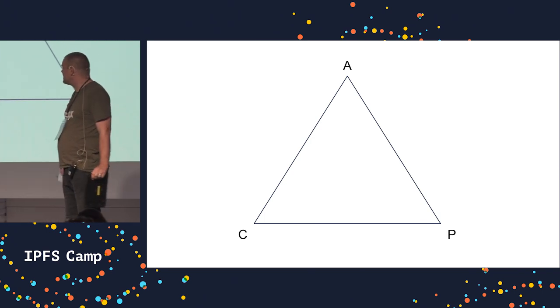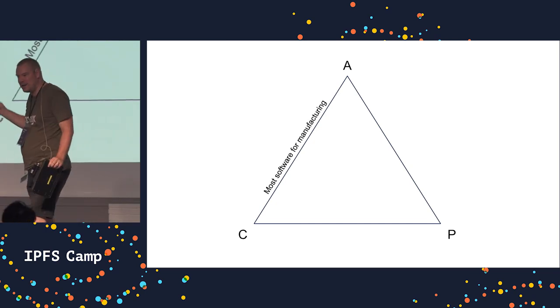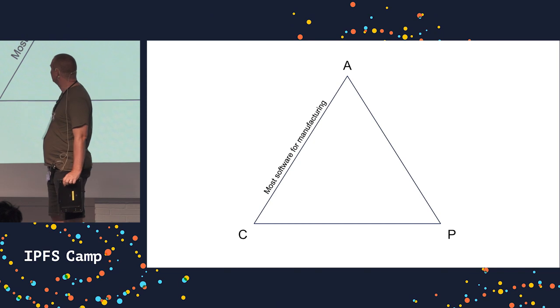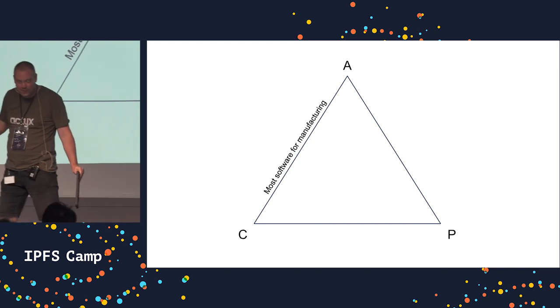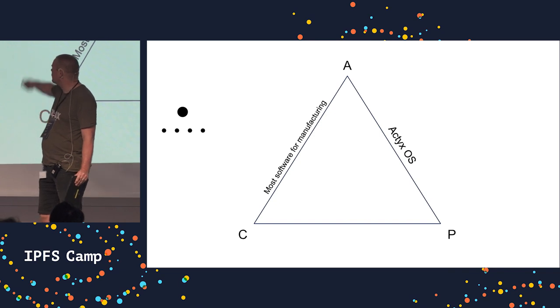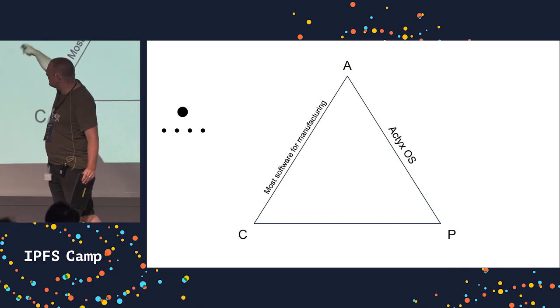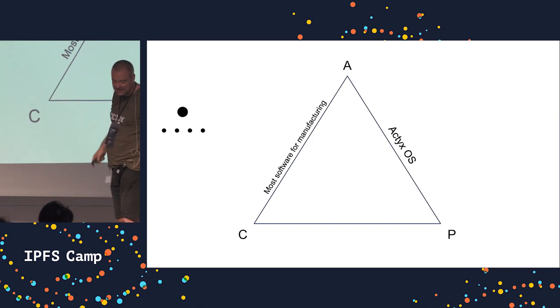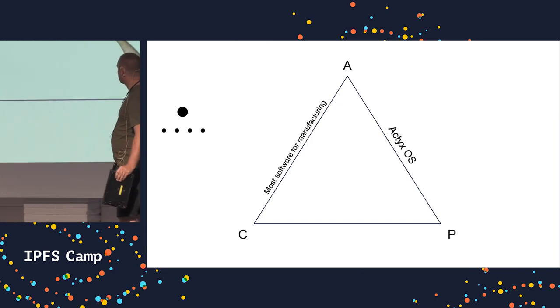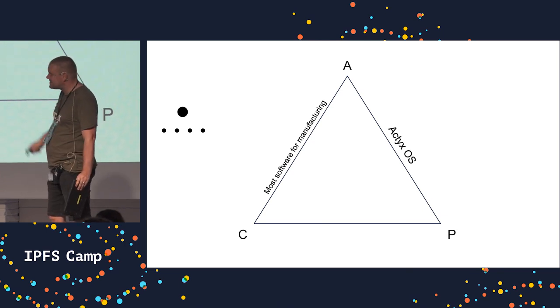Most applications in the manufacturing industry are on this axis. And this works really well. It's a very simple programming model, but it leads to architectures which look like this. You've got one fat node and lots of clients which talk to the node. I couldn't figure out how to draw the lines, so I left them out, but I think you get the idea. And Actyx OS is on the other axis, so we are available and partition tolerant, but not consistent.